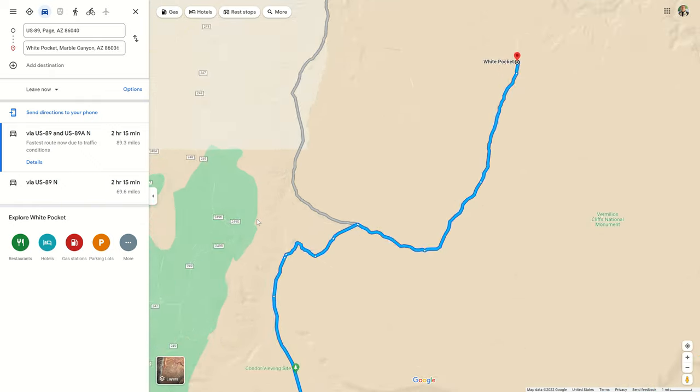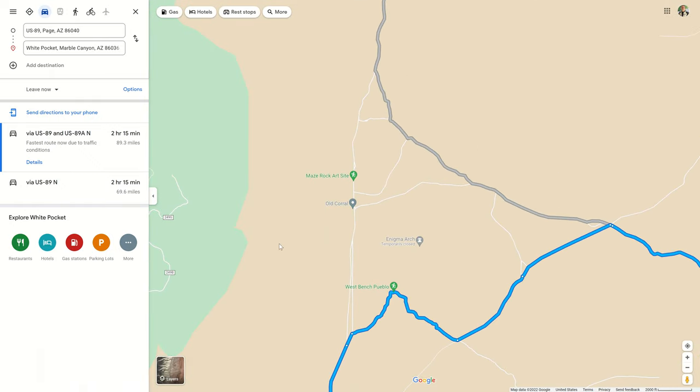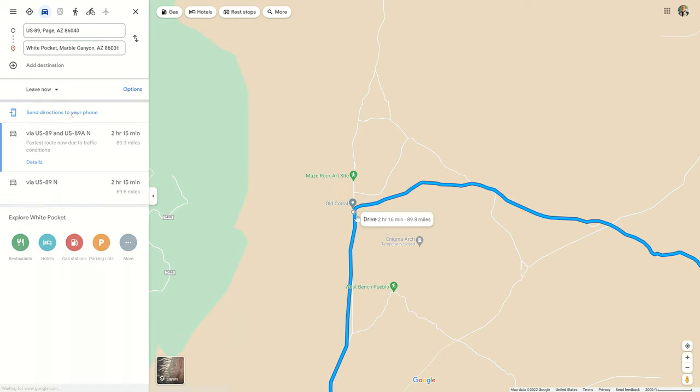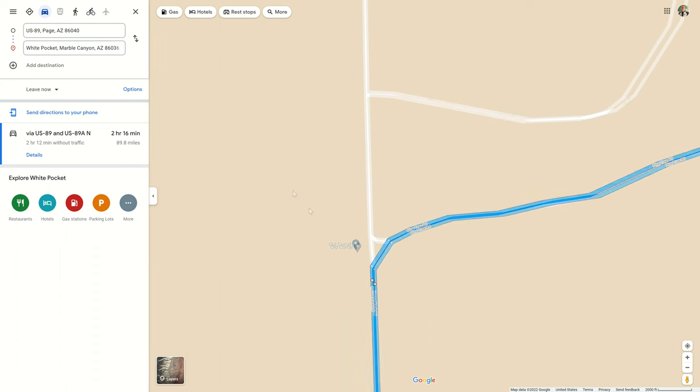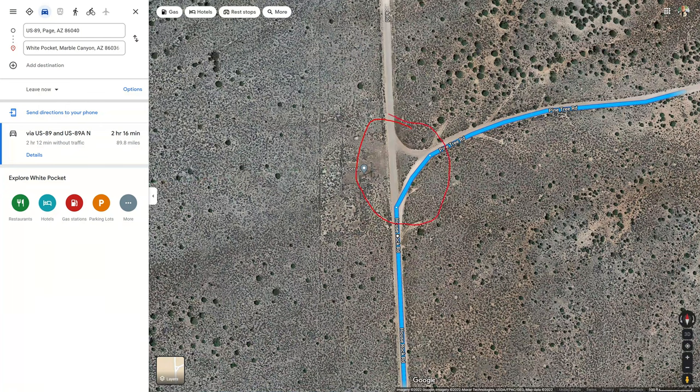No matter which route you choose, don't use Google Maps directions for turning off the House Rock Road. Just go to the place called Old Corral. It is easy to identify by the unique T-intersection with a triangle island and an abandoned corral standing on the east side of the road.